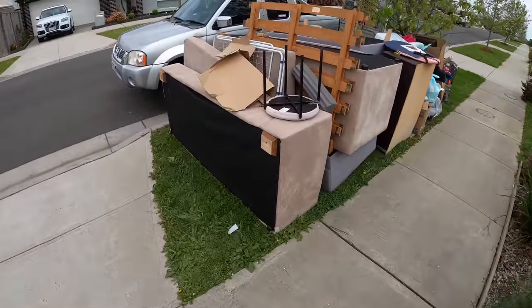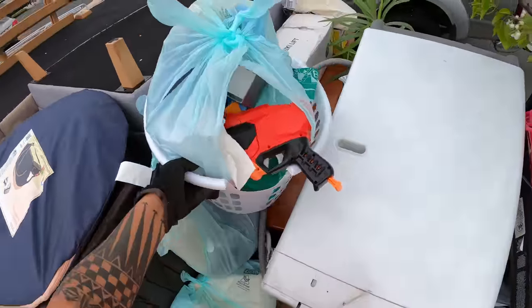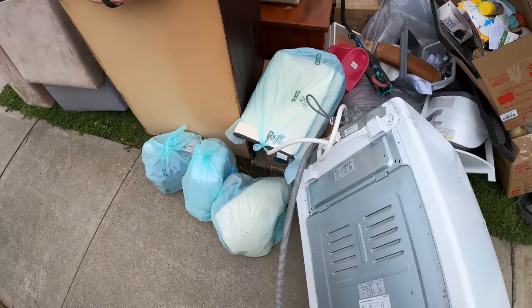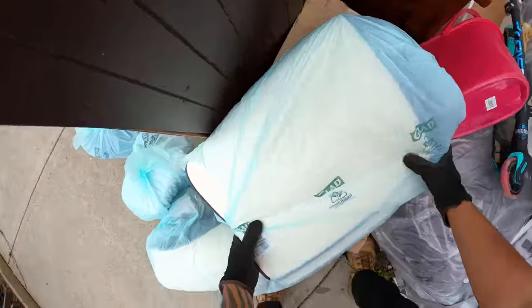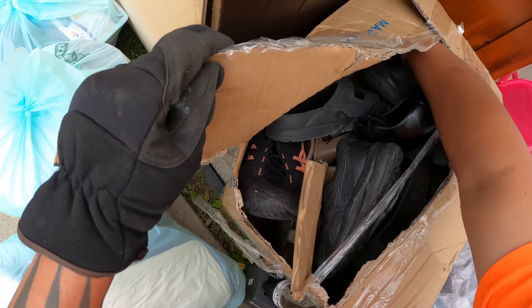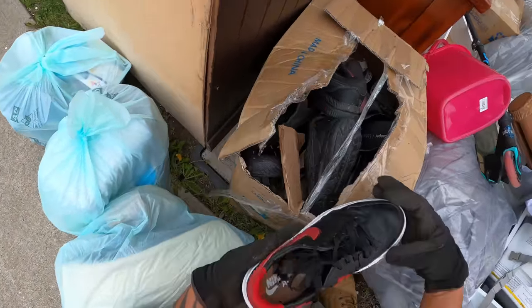Okay, scrappers, we're back out here. There's a lot of volume here, man. A lot of couches. Also this washer, man. Chill there for a sec. This will fall. Cord's still on it. I'm surprised. Cord cutters missed this one. Stars. Look at these. Are these legit? Maybe.